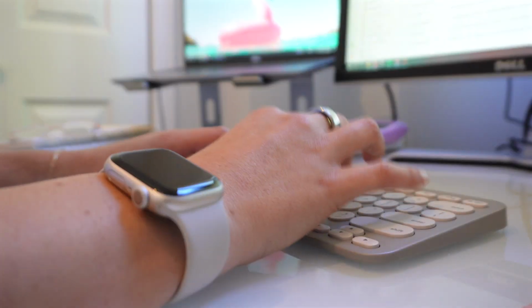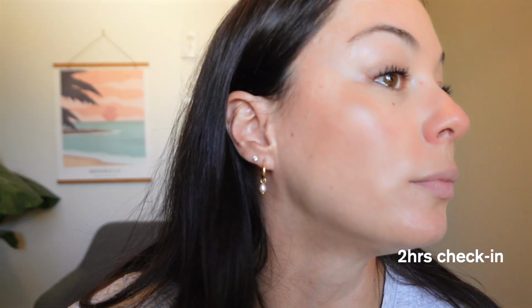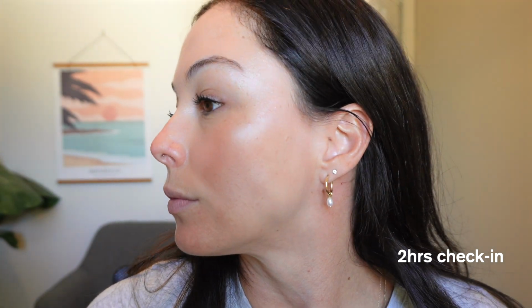I have been working at my computer in my office. I wanted to do a quick checkup with you. I think that it has an amazing glow. The blush is stunning. It doesn't feel tacky. My skin feels hydrated. Quick reminder, I don't think I've mentioned this before, but I didn't put any primer. I didn't set this with any powder. This is truly only the skin tint.